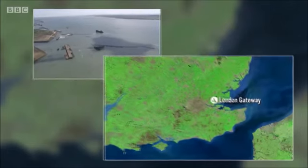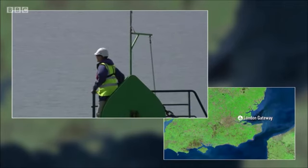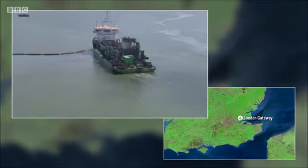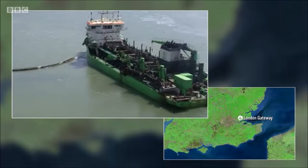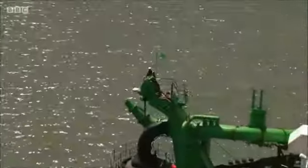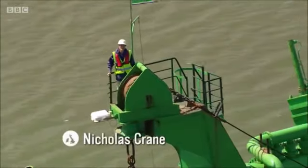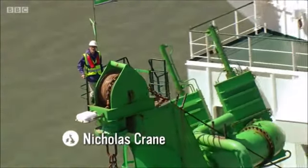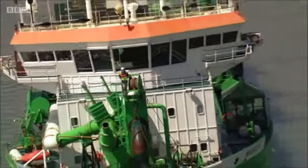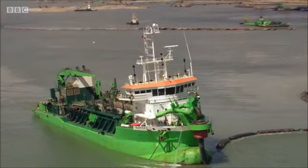We were there from the very beginning. 5 years ago, Nick Crane was at London Gateway. To get the mega ships in meant digging an underwater channel. This is Marika, a dredger, laying the foundations for a brand new port, the first of its kind for 20 years. This ship is sucking up 12,000 cubic metres of sand and gravel from the estuary every day.